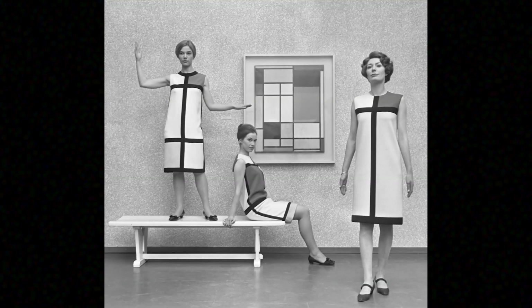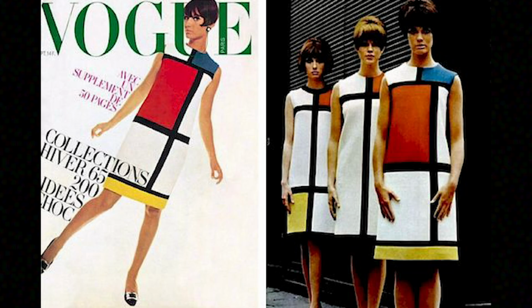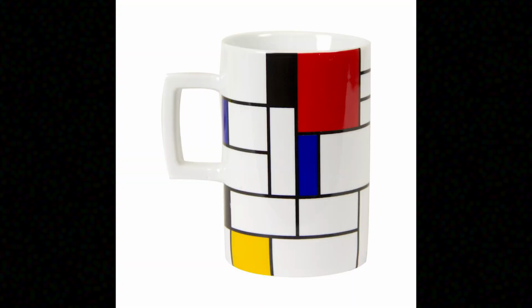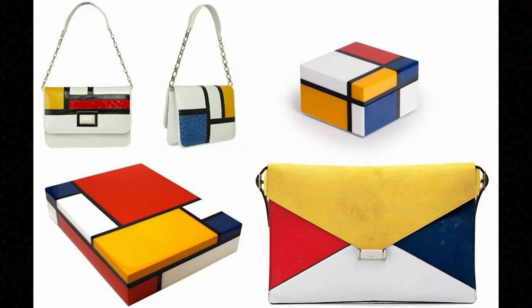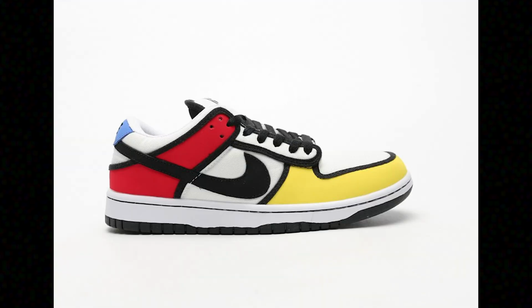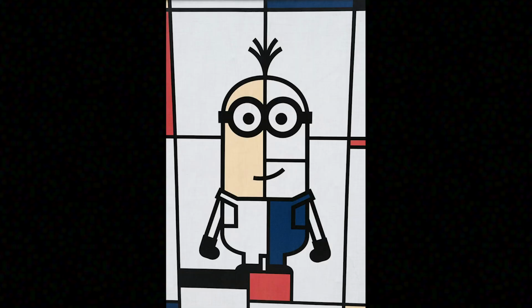Piet loved New York City, and New York City loved Piet Mondrian. They loved him so much they wanted to wear clothes that had Piet's paintings on them. This is a design that was made by Yves Saint Laurent, and the women went crazy over it. A popular TV show in the 1970s called The Partridge Family had a bus that was painted in the Piet Mondrian style. And even today, you will see his fabulous artwork in some of the craziest places, from coffee mugs to purses to socks and shoes, phone cases, and even minions.